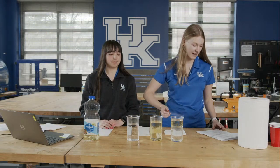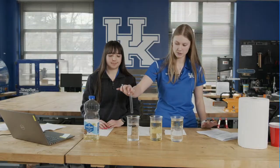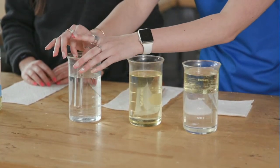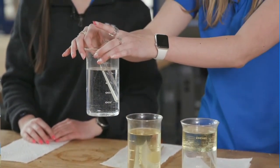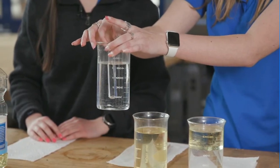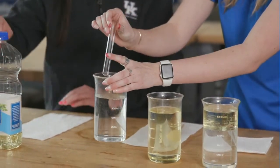Okay, nice. So we're gonna go ahead and put this into the water. And you can see again that it does still get a little bit bent. There, you can see it at a good angle there. It kind of slides it over to the side almost.